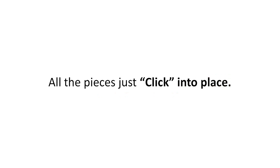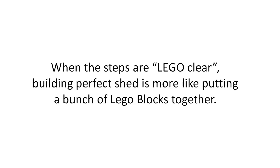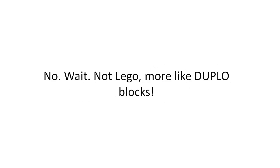All the pieces just click into place. When the steps are Lego clear, building perfect sheds is more like putting a bunch of Lego blocks together. No, wait, not Lego, more like Duplo blocks.